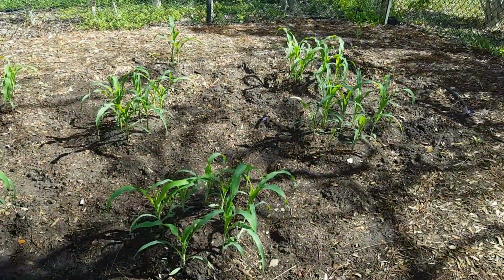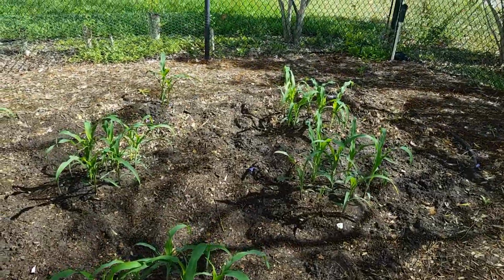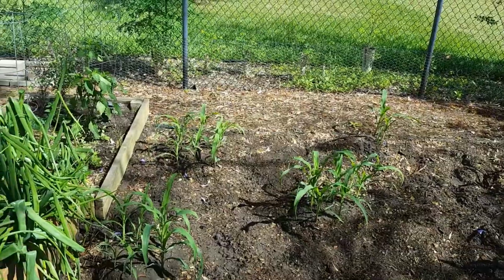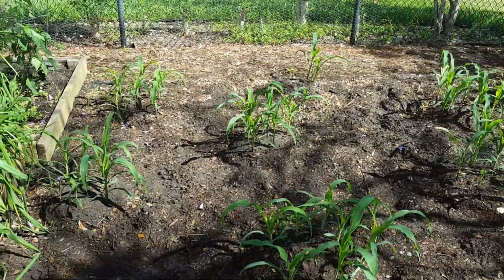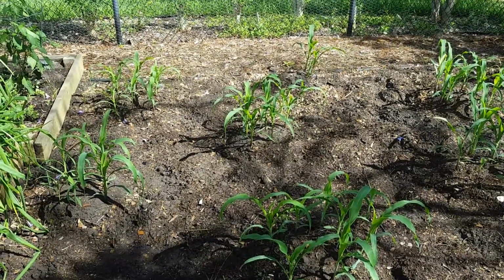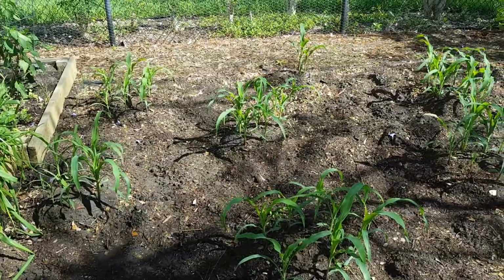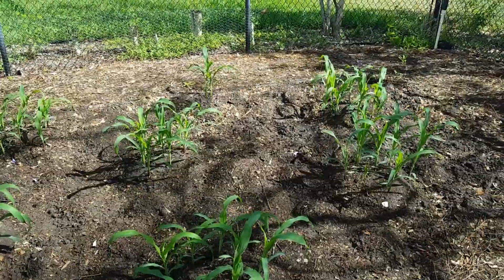So we planted corn and it's come up. We're going to try this Three Sisters method. So corn, beans, and squash. The beans were just planted yesterday because the corn is tall enough now. And once the beans come up out of the ground, we'll be putting some squash in here.